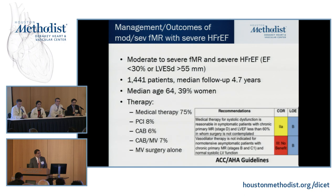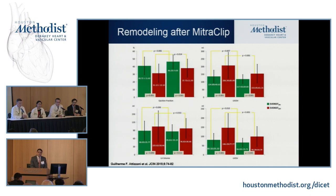Despite that, the guidelines are pretty not helpful in terms of medical therapy for these patients. They give a 2A recommendation for patients on medical therapy, and specifically for vasodilator therapy, they give a class 3 recommendation, meaning there's no benefit for vasodilator therapy on mitral valve disease. Also, new therapies are coming, and MitraClip is one of them, and we're going to talk about it a little bit, as a segue to what the patient had.